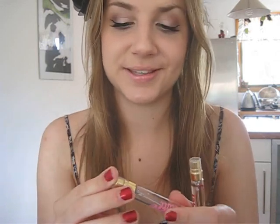And then I also love Juicy Couture. Every time I smell this perfume, it reminds me of Europe, because when me and my mum were going to Europe, we bought a full-size bottle of this duty-free, and we just shared that perfume on our holiday. So every time I smell it, I just think back to Europe. So I really like that.